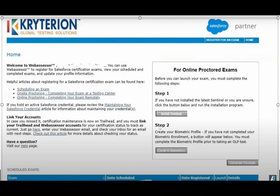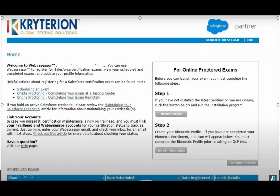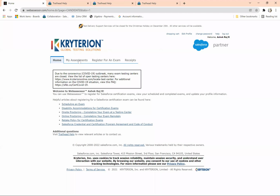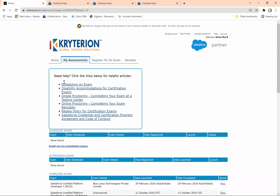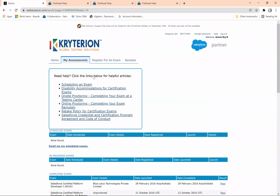Okay. So the online exam. You'll get registered, and when you start the certification, you just go to My Assessment. Suppose your examination is going to start in 2 or 3 minutes. Here you see there is a scheduled exam section, right? Here you will find the option called Launch Examination. That launch button will be enabled only at the exact time of your scheduled time. So go to assessment and you will find the launch button.